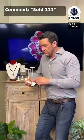It's almost like a very illusion setting type design here, which is brilliant, with this mill graining that absolutely, 100%, gives the illusion of a second halo of diamonds. Take a look at this. See what you guys think of this. So cool. Tell me that doesn't look like a second halo of little smaller white diamonds.